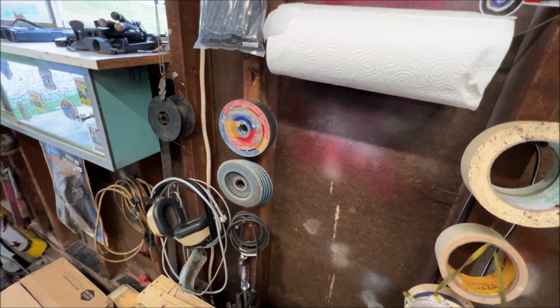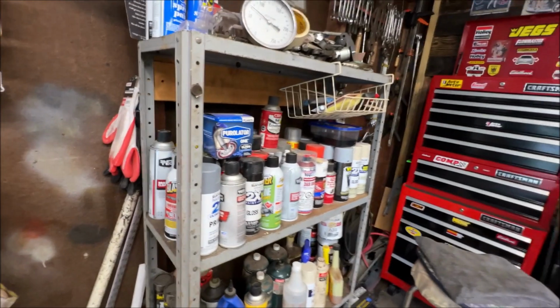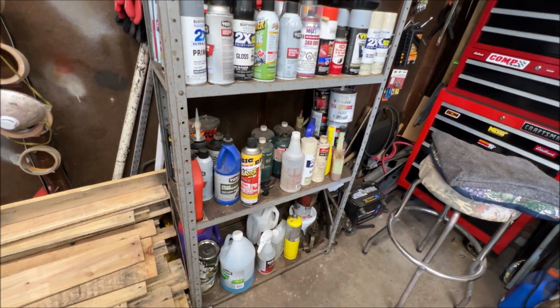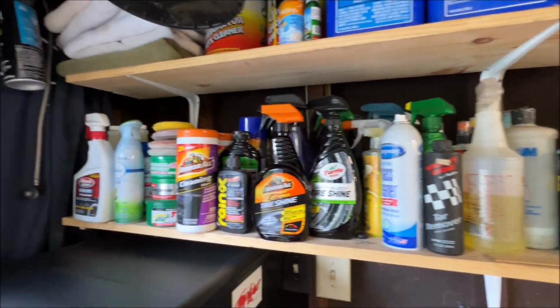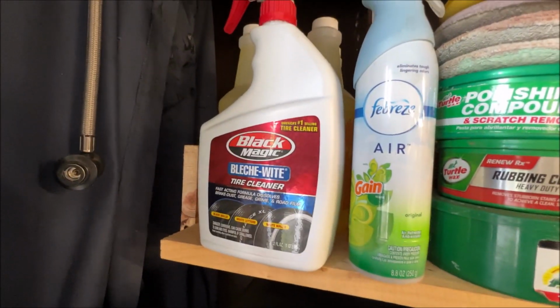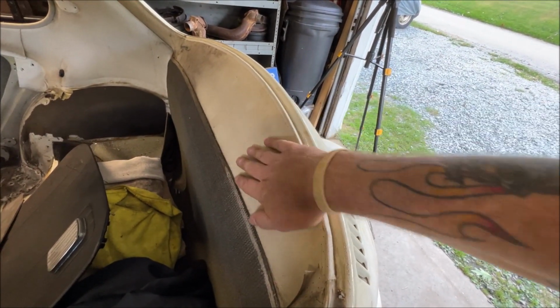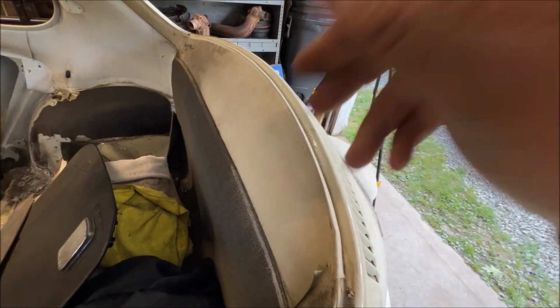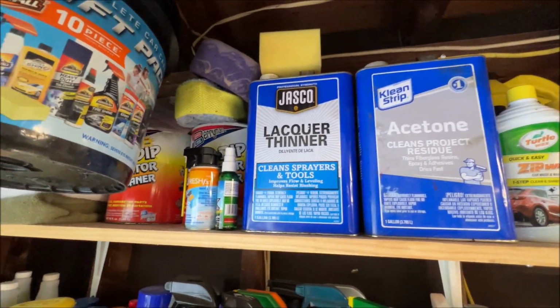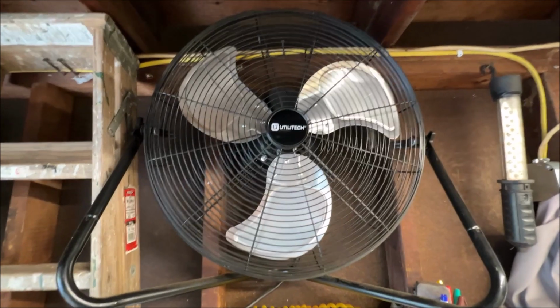Let's move along. And I keep a lot of stuff in stock though, like cut-off wheels, flap discs, lots of masking tape. You already know about all the chemicals I keep on hand, because you never know. My small detailing department, this stuff, Chemical Guys, is amazing. And if you ever want to make something white again, like I did here, I only did it once. I still need to go over it. 50-year-old material, and it whitens it up. And I keep, of course, other stuff on hand. There's some Chem Dip, lacquer thinner, acetone, and that's for summer.